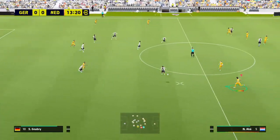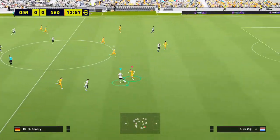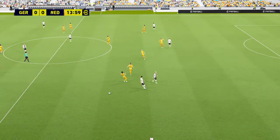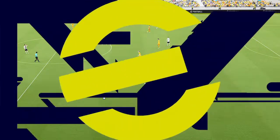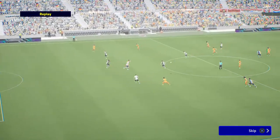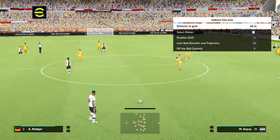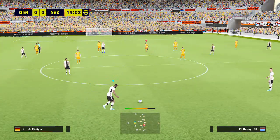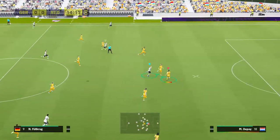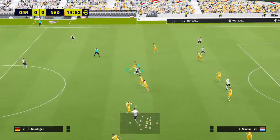Oh, nicely intercepted. Schüller gets over and intercepts. And the assistant referee has his flag raised for offside. He won't be happy with that one.